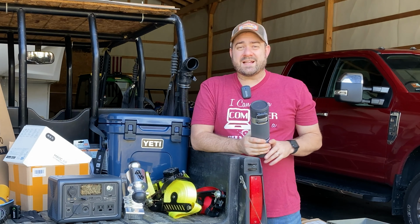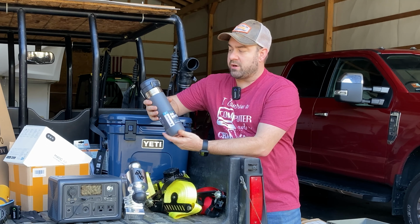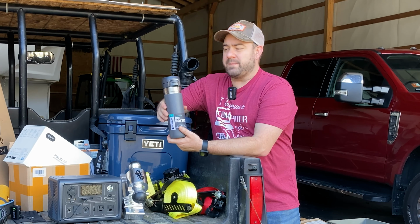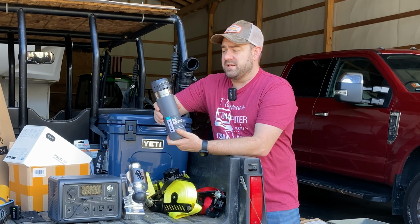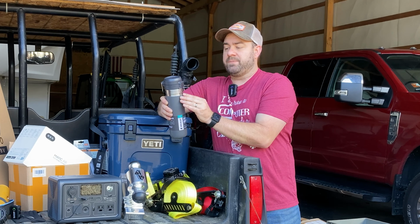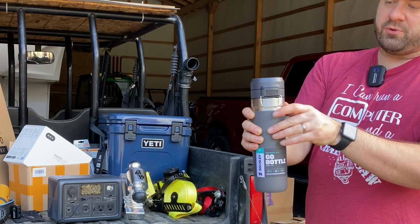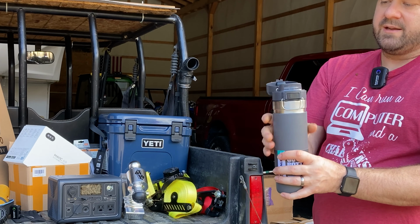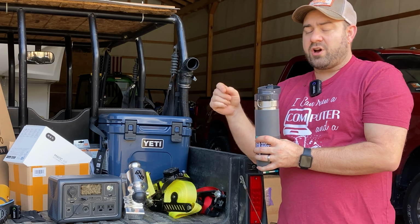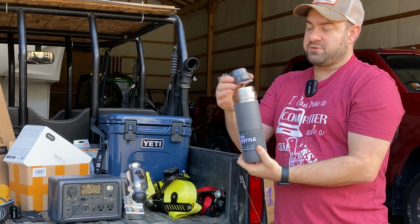Okay, number 10, last one on the list, the Stanley Go bottle. This is the Quick Flip Go bottle. I like to have water with me when I'm out working in the woods, when I'm in the office, and there are a lot of water bottles I don't like. Let me tell you what I really like about this one. First of all, the lid is contained with a clip, so you pull that down and hit a button to open the lid. I don't like the ones that have straws. This does not have a straw, so that's really nice.